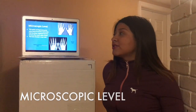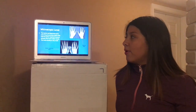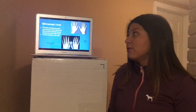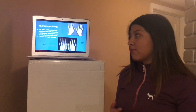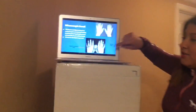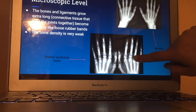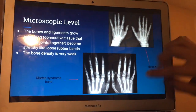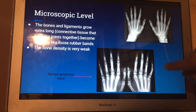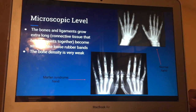The microscopic level of Marfan syndrome is that, well, I couldn't really find much, but the bones and ligaments grow extra long because the connective tissue that holds the joints together becomes stretchy like loose rubber bands, and the bone density becomes very weak. And as you can see in these two pictures, this is the Marfan syndrome hand, which is really longer compared to a normal hand because the bones are stretched out, and the ligaments in the bones, like the connective tissue, become stretchy, like loose rubber bands.